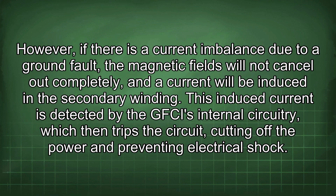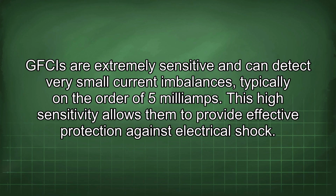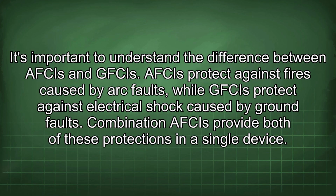preventing electrical shock. GFCIs are extremely sensitive and can detect very small current imbalances, typically on the order of 5 milliamps. This high sensitivity allows them to provide effective protection against electrical shock. It's important to understand the difference between AFCIs and GFCIs. AFCIs protect against fires caused by arc faults, while GFCIs protect against electrical shock caused by ground faults. Combination AFCIs provide both of these protections in a single device.